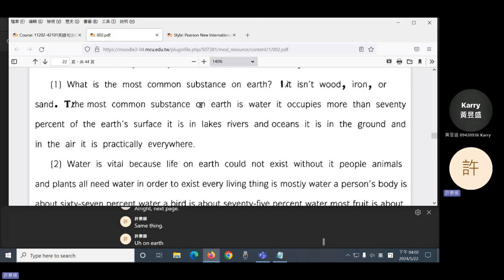On Earth, line two, on Earth is water, period, capital I. It occupies more than 70% of the Earth's surface, period, capital I. It is in lakes, comma, rivers, comma, and oceans, period, capital I. It is in the ground and in the air, period, capital I. It is practically everywhere.